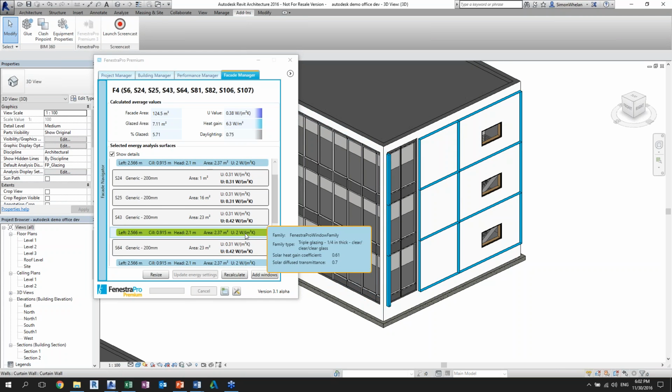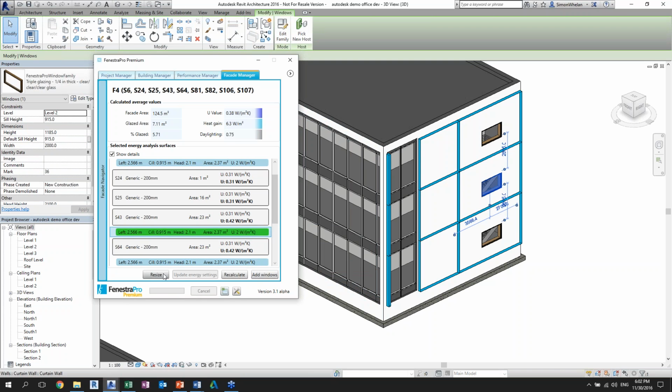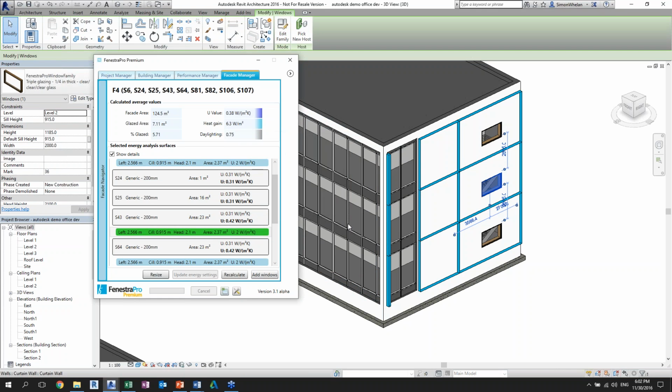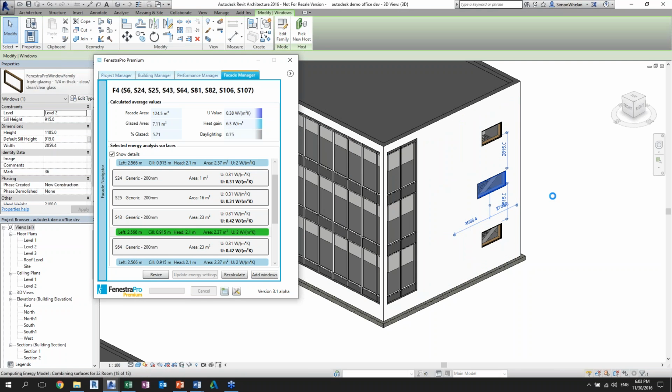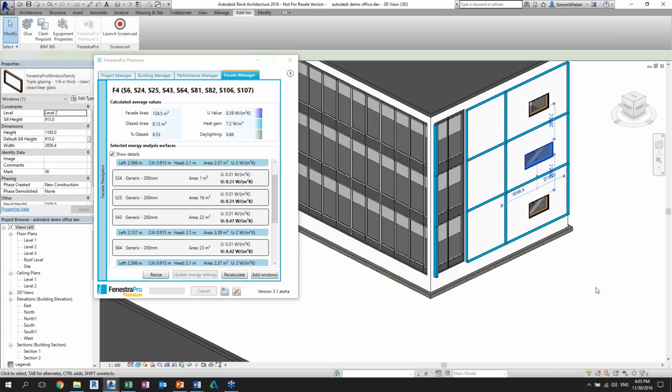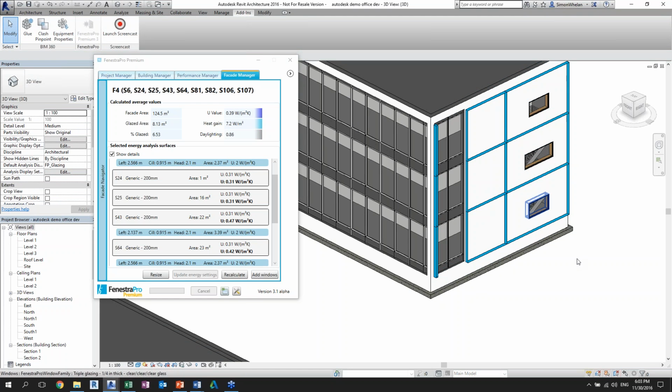That includes these punched windows. We've added something quite cool in these windows, whereby we can resize them directly from FenestraPro. So in other words, very arbitrarily, let's just change that from 2 meters to 2.9 meters. It's a FenestraPro family, for example, but they can be very good placeholders for future insertion of later families. So that was just a really simple way of changing your windows.